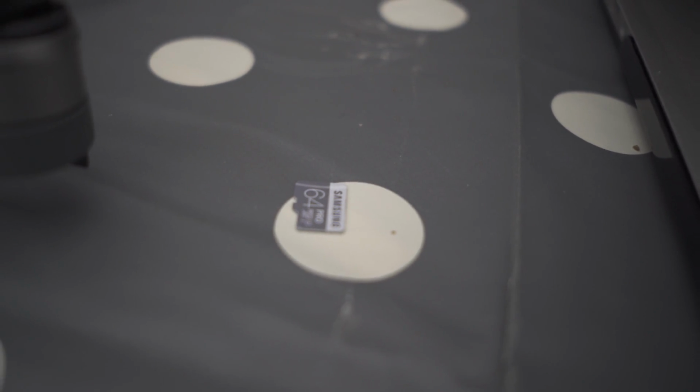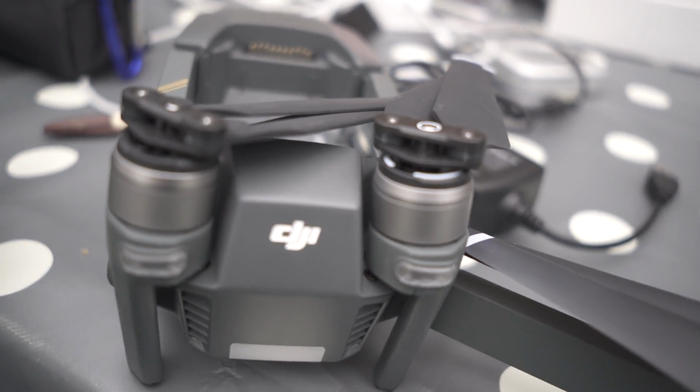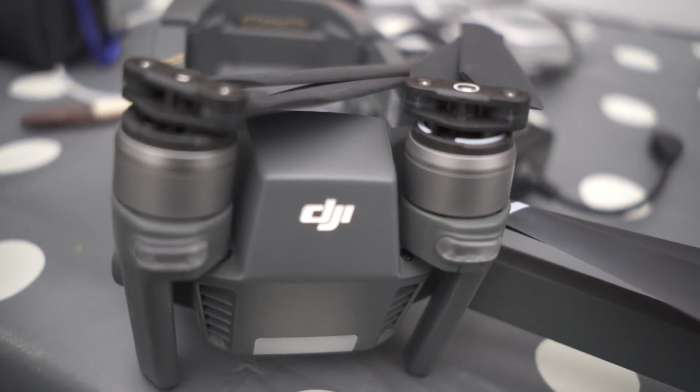Quick in-between tip: always check if you have cards in, for example, the drone, because I actually didn't. So we're going to put this card in, and then we don't have the problem that we're in the air and we don't have any shots. Yeah, that also happened to me before, so now I always check.